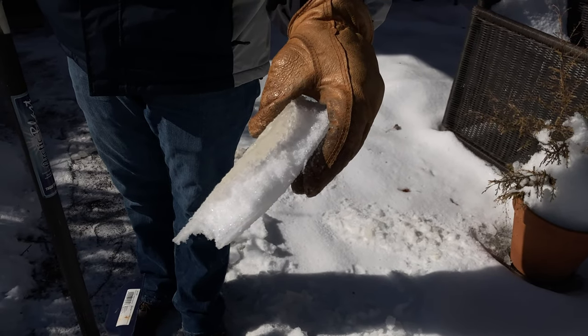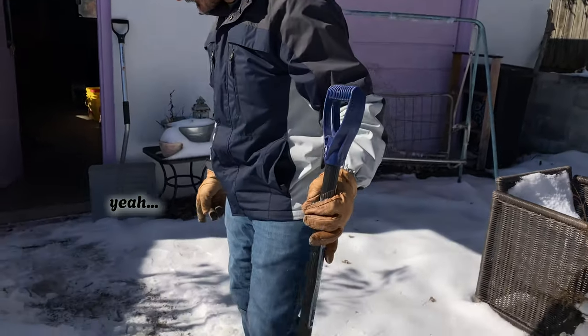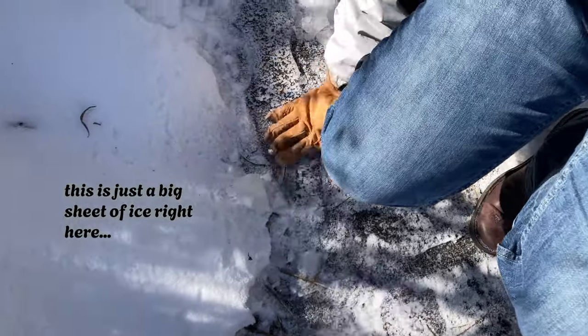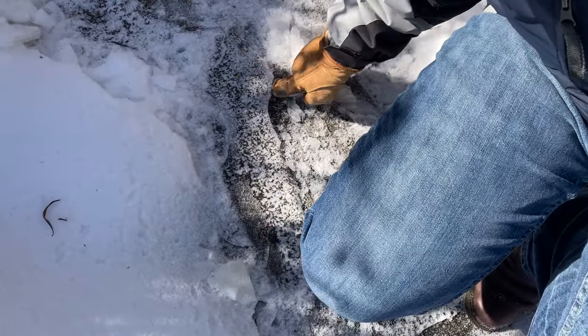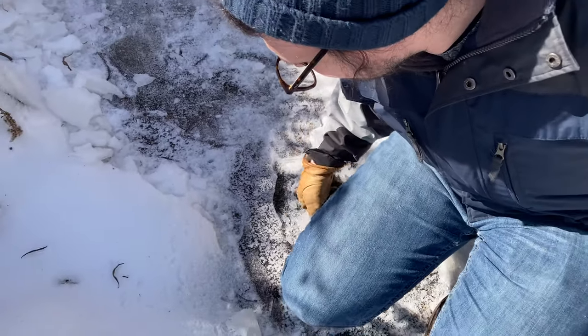Whoa, that is some thick ice. And you said that's what you're finding under the snow? Yeah, like there's... This is just a big sheet of ice right here. Wow. Oh my goodness. Well, we'll do our best to clear it, I guess.